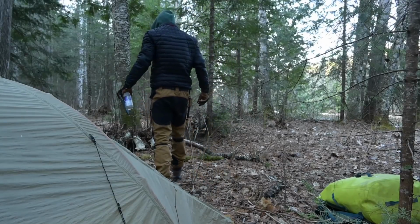Good morning. It's about 20 after 7. I slept really well. It doesn't look too sunny out, but I haven't opened up my fly. I shut my fly halfway through the night. Stayed nice and warm, but I'm really hungry, and I'm gonna get up.